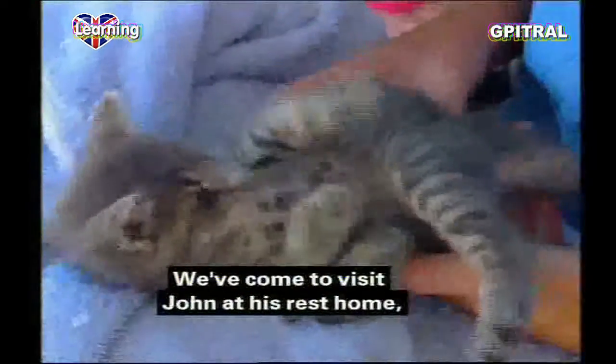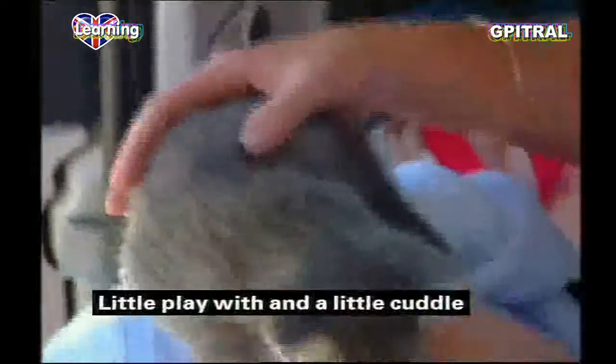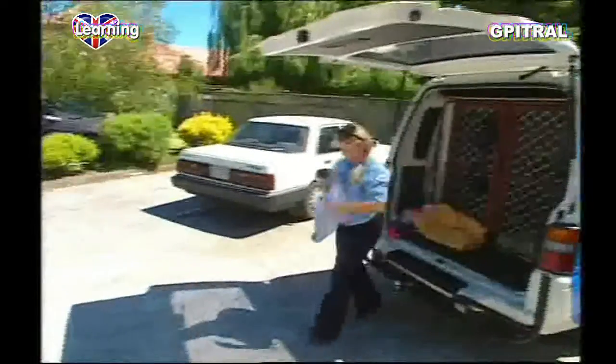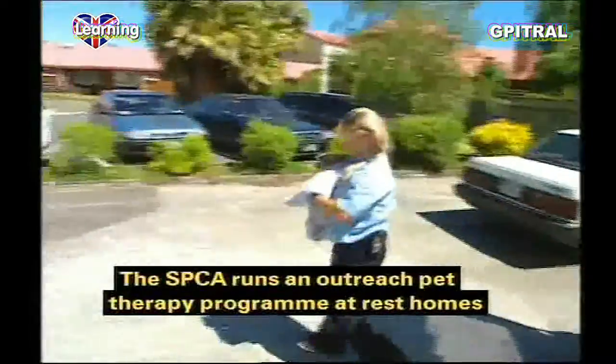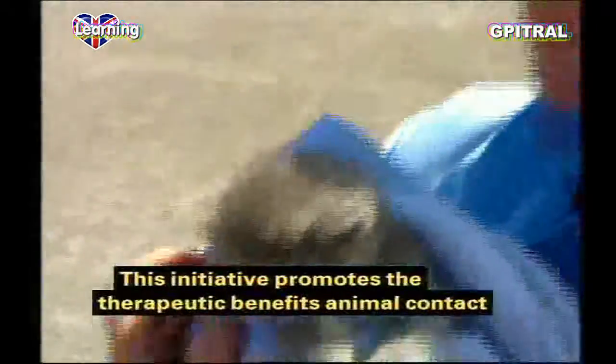Yeah, I've come to visit John at his rest home, so I thought this would be really cute to take a little kitten for him to have a little play with and a little cuddle, since he's probably missing all his cats. Come on. The SPCA runs an outreach pet therapy program at rest homes in association with St. John. This initiative promotes the therapeutic benefits animal contact can bring to the elderly.